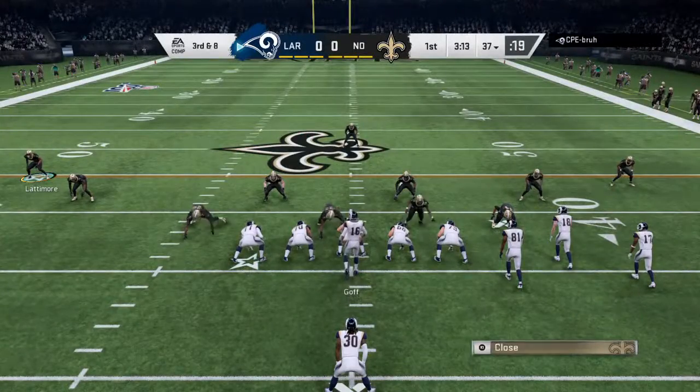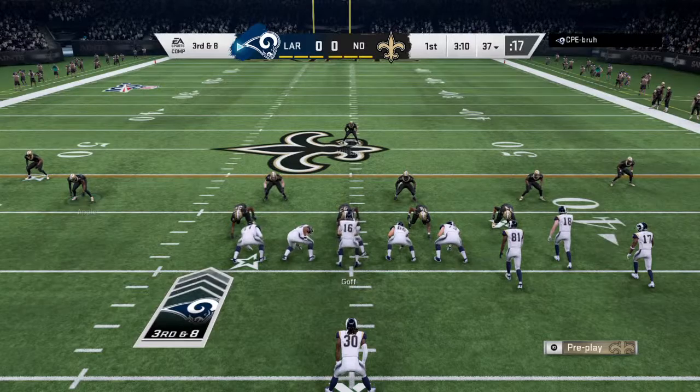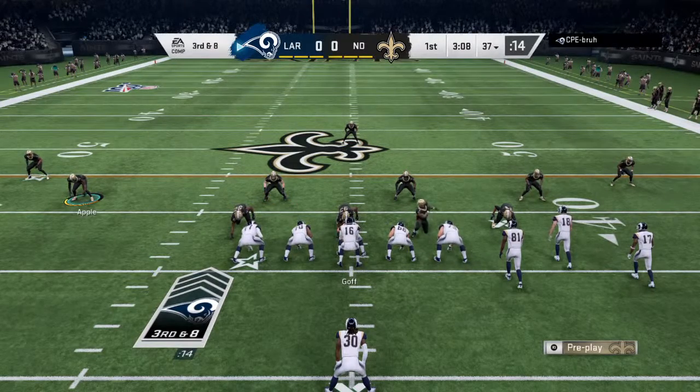And for the Saints here on 3rd down, an extra defensive back on the field. 6 guys! Check 6 guys!